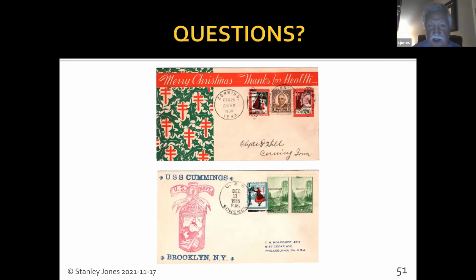I just got a question that came across the bottom. Were there any Christmas seals designed by famous artists? Well, one of them is Howard Pyle. He designed the 1908 seal. He was a very famous painter and book illustrator. He was with the Wyeths, in the same studio with the Wyeths. Andrew Wyeth, Jamie Wyeth, they all had studios in Chadds Ford, and he was part of that group. And he designed the second seal. He was contracted by Emily Bissell to do that.